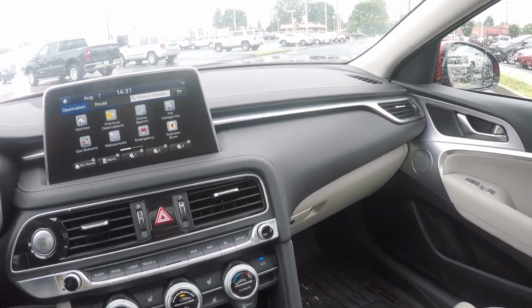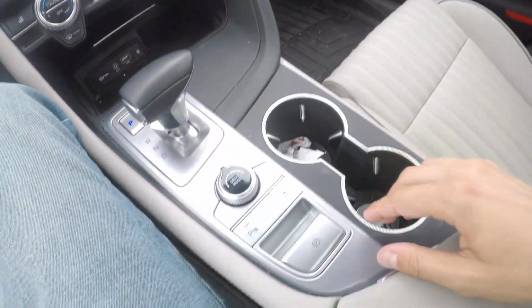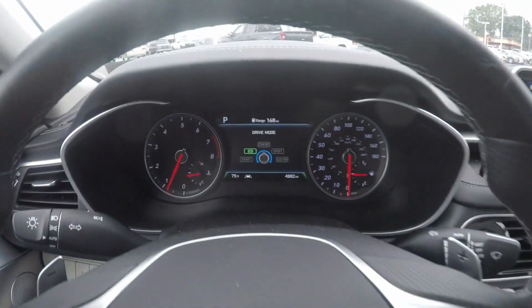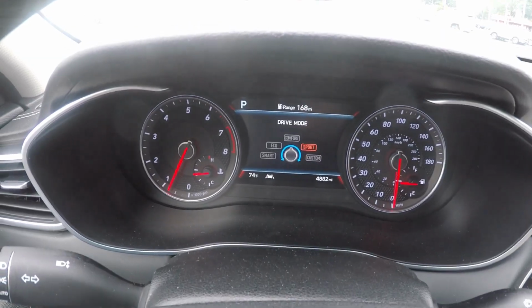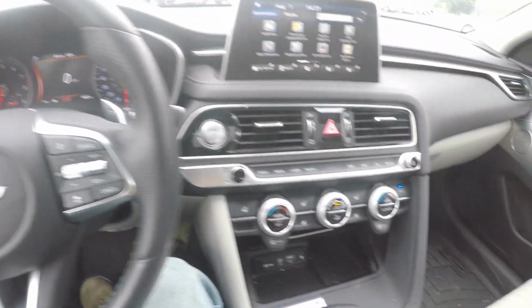Having said that, it is a nice place to be in here. The stitching is nice. I like the color schemes. Not bad. You know, we've got a couple different drive modes here. Up there it says Eco, Smart, Comfort, Sport. We'll definitely put it in Sport just to see if it stiffens everything up.